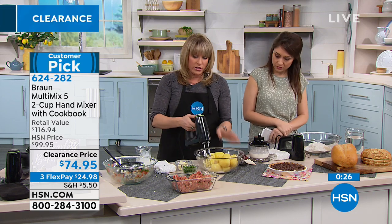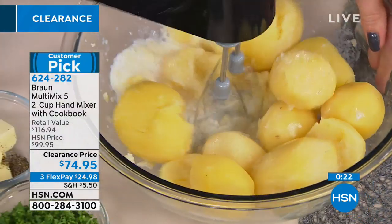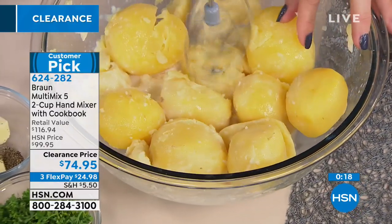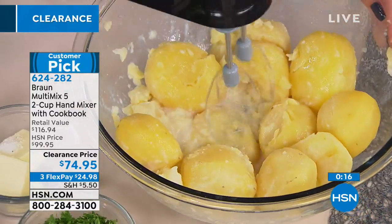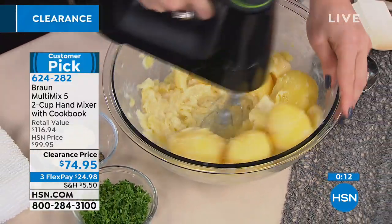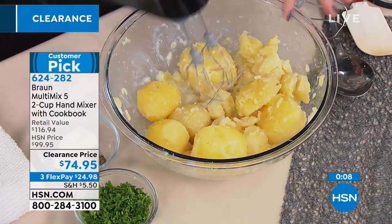But at this price, these really will not last. And that's what I'm saying. It's a Braun hand mixer on clearance. That's crazy. The fact that we're doing that, and we're even breaking it into Flex Pay for you, so we're making it even easier to get it into your hands. And remember, on that Flex Pay, you get it the first time you make your first Flex Pay payment.